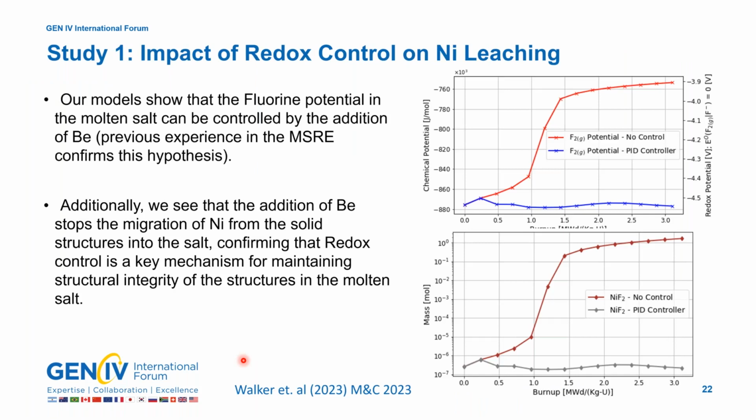So this is our 0D model looking at what the fluorine potential does through depletion. What we see here is that as we go through depletion, we see a steady increase in our redox potential, but then suddenly a fast increase that slows down. This shows us that the U4 to U3 ratio, which was controlling the redox potential, is no longer controlling it. It's no longer the chemical activity of uranium controlling it. When it quickly increases and then slows down, it has switched to a new redox buffer. This range right here is actually due to our nickel corrosion.